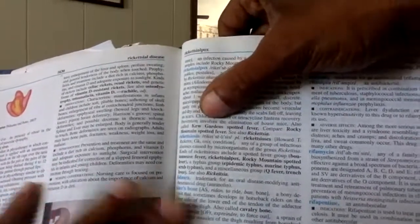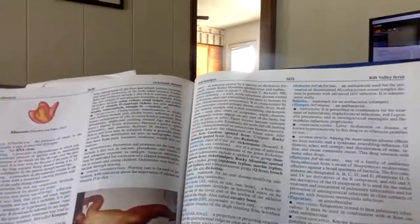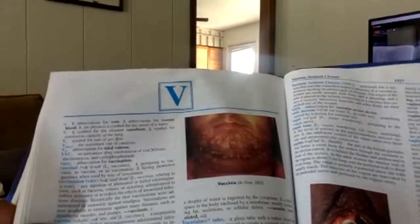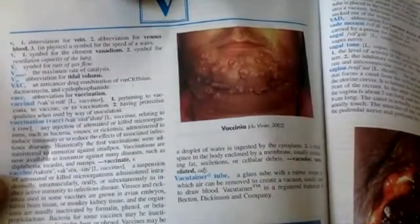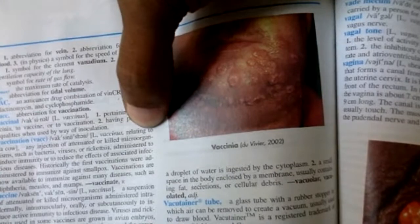You see, this is what's in the vaccine now. This is unbelievable that we let some old wrinkled up man stick us with this Rickettsia. That we let some old man stick us with Rickettsia from a vaccination. Let's read vaccination.